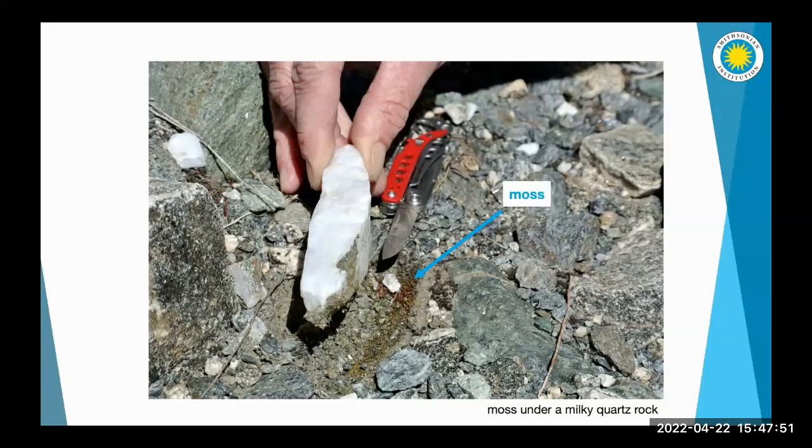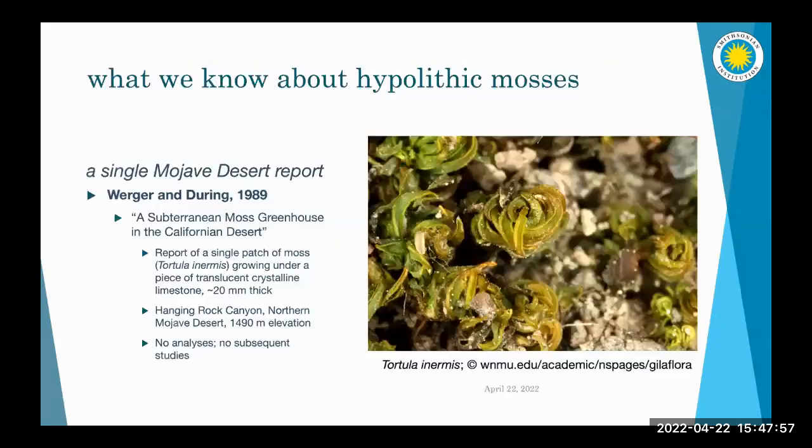But we didn't know, is this a one-off kind of freak occurrence, or is it more? So we went to the literature, as you do, and there was only a single report of mosses growing under rocks in the Mojave Desert from 1989, and it was just a report of a single patch at a different part of the Mojave and a different type of rock. With no subsequent analyses, we were left with a lot of questions about what we just found. Is it a thing, or is it not?